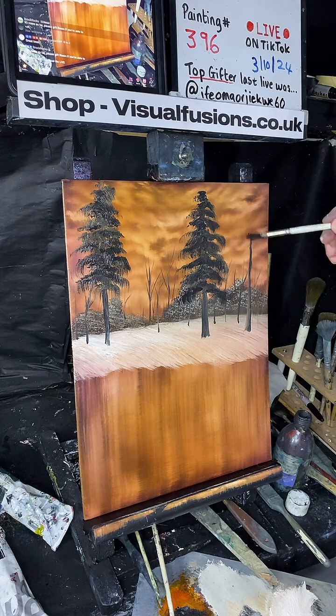Maybe we'll just lift up here. And we'll do a little one of these trees.